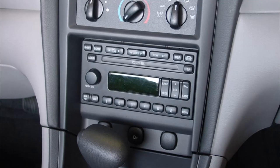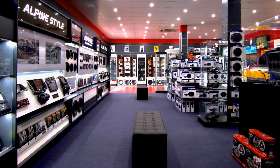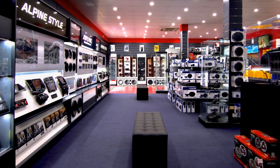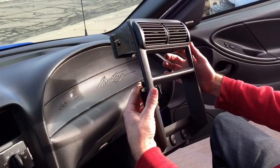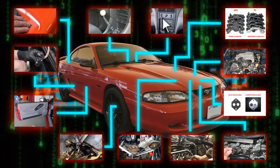The stock Mach 460 radio ends up not working intermittently. The best solution for this is to purchase an aftermarket radio. When you do this process, be cautious of the plastic bezels. They are prone to breaking extremely easily. Which brings me to the next issue.